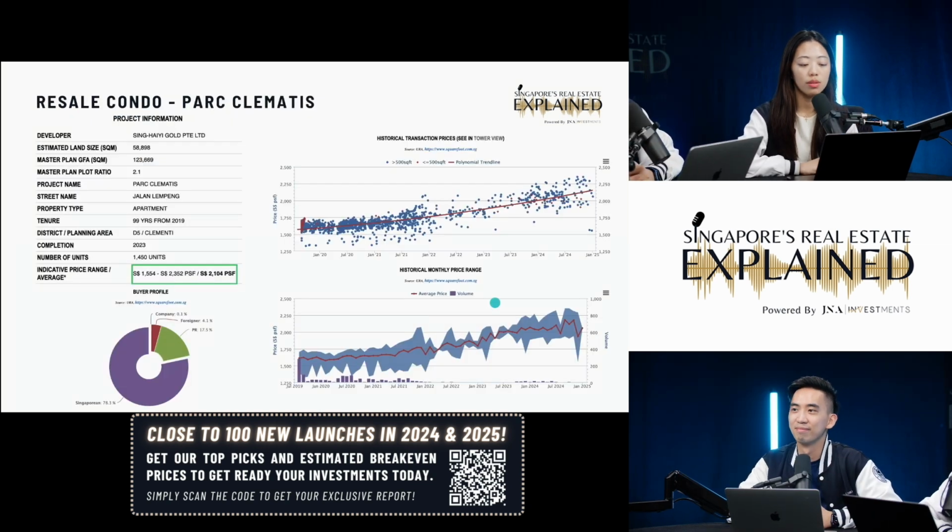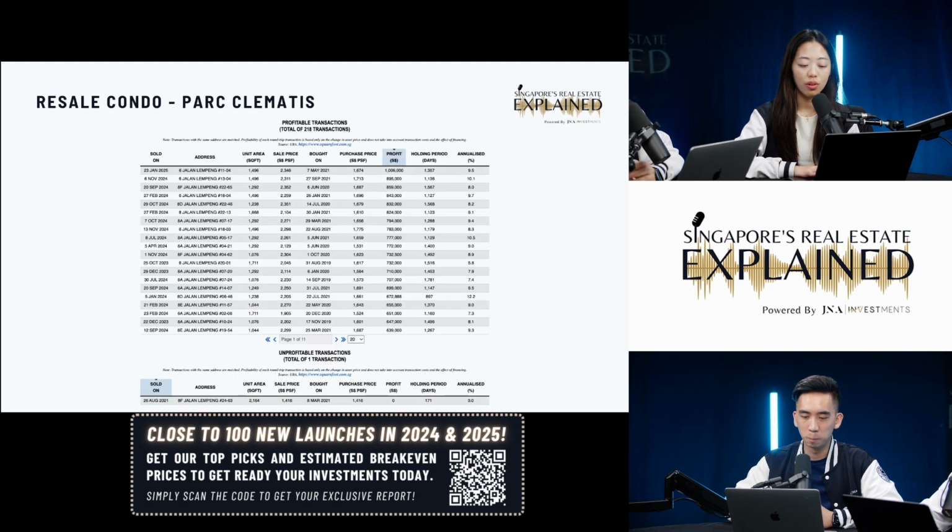Okay, so moving on to the last one, we'll look at Park Clementi. Also a pretty new development. I think they launched at a similar time to Clermont, and their average now is about 2001. Similarly, very healthy profits. I think that 1496, which is their 5-bedders, they've already seen $1 million in profit from 2021 to 2025. And then their 3-bedders have seen about the 600, 700 range mark also.